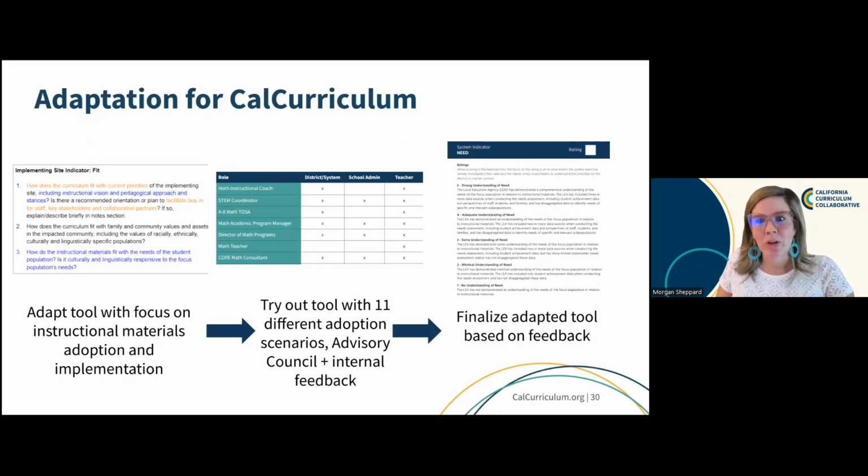With this adapted tool, we envision 2 main use case scenarios. So if you're interested and haven't checked it out yet, it's in the chat right now.